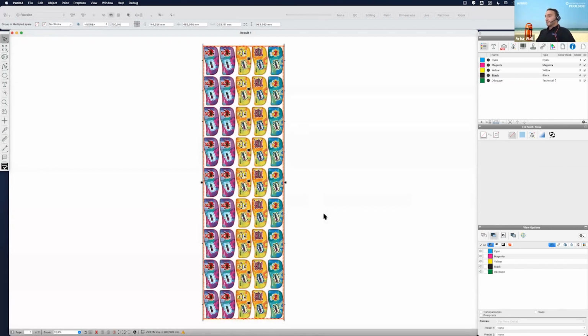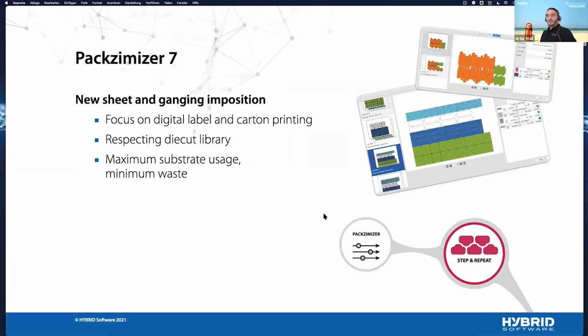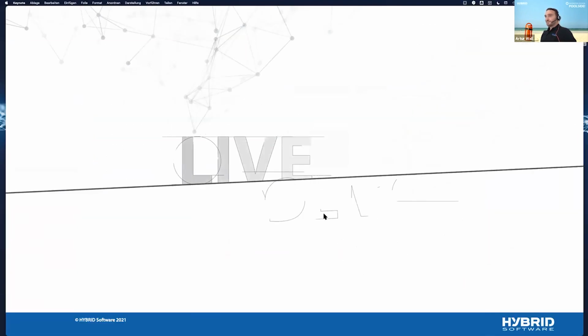And so this is a really easy way to calculate and create your collective form for optimized production, which leads us to the end of the demonstration, the live demonstration. And I will hand over to Sven again.